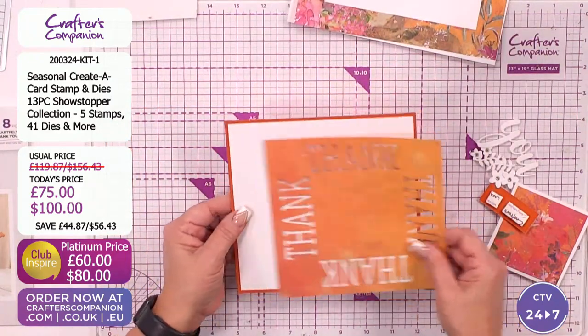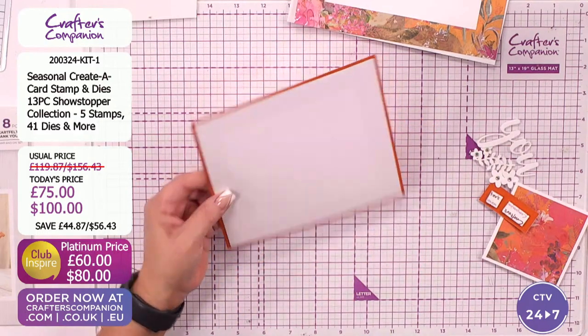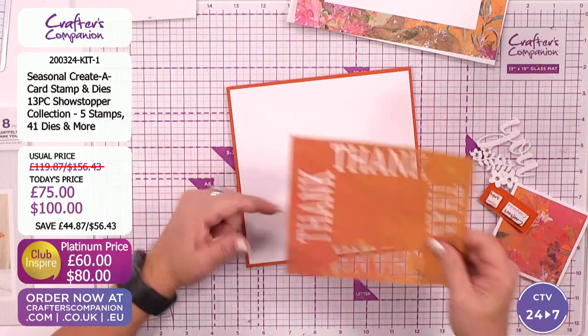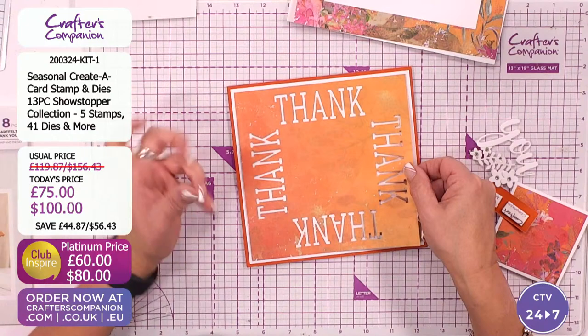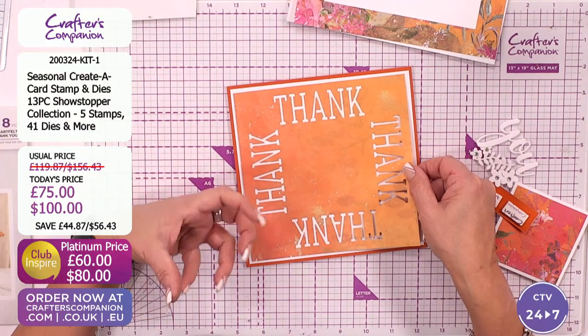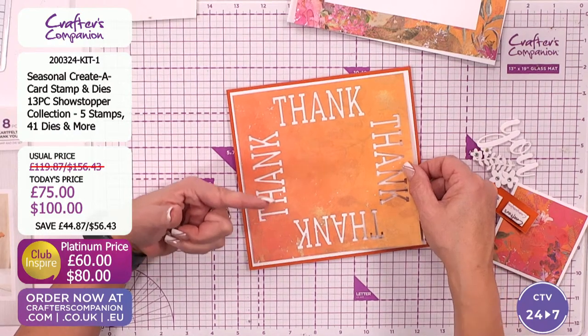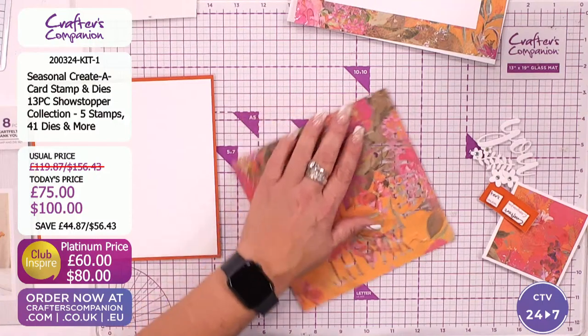Right, now, I've added... look, I'm a clever girl. I've done it this time. I've gutted it out only because I wanted that orange for something else. I'm going to attach that on because I think that sets it apart. Again, you could be adding acetate onto the back of that, then foam on a roll, popping your sequins into there and making it into a shaker card.